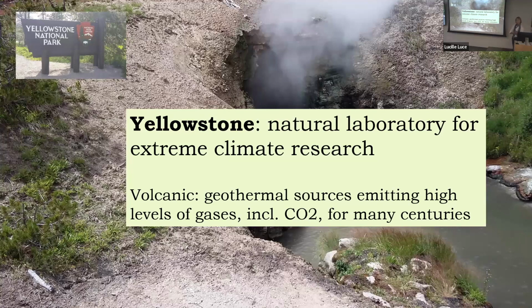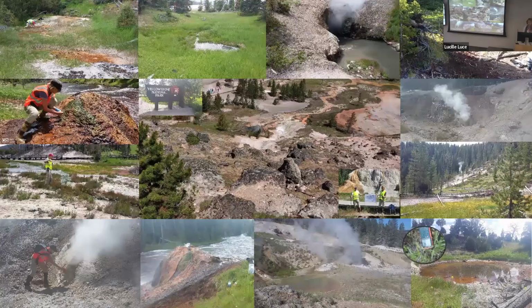And based on records from the USGS, we know that at least since the 1980s or so, they have recorded these CO2 levels. So we have a pretty good idea of also the history of CO2 emissions around these geothermal sources. So we went in 2019, and we went to scope out sites across Yellowstone National Park that had been reported by USGS as having very high CO2 emissions. And very high, we're talking up to about 6,000 ppm, or even beyond in some places.